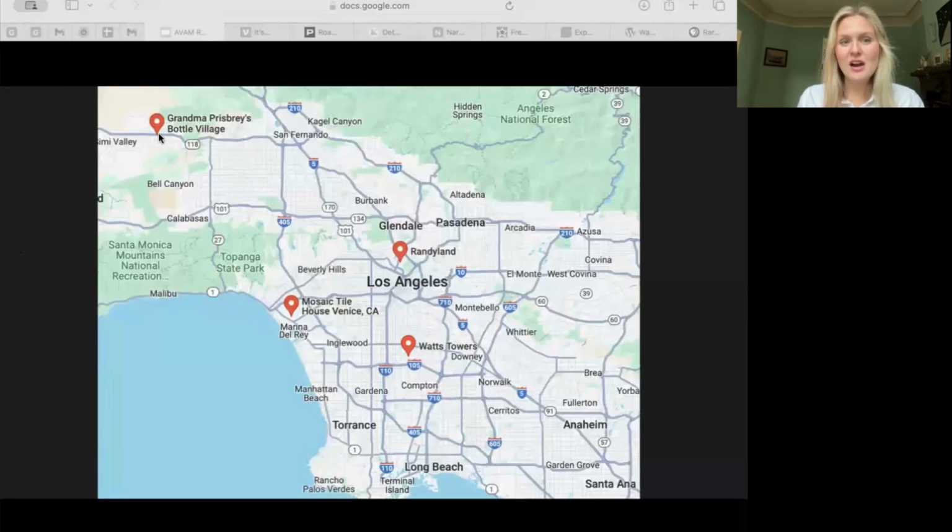So the next stop is Randyland in Echo Park. So directly north here, Randyland. And I will say for folks who have visited LA before, by no means am I suggesting an order of places to visit. It is totally dependent on where you stay. Everyone knows traffic in LA is a challenge. And so getting to these places that are spread out can be challenging depending on where it is that you're staying in the city. So just a note there.